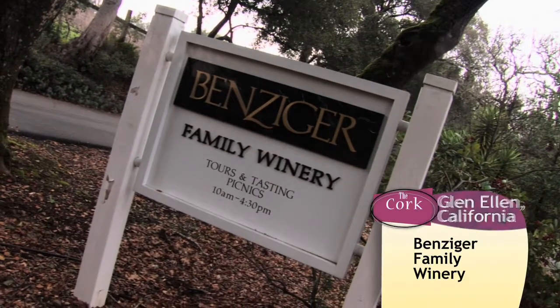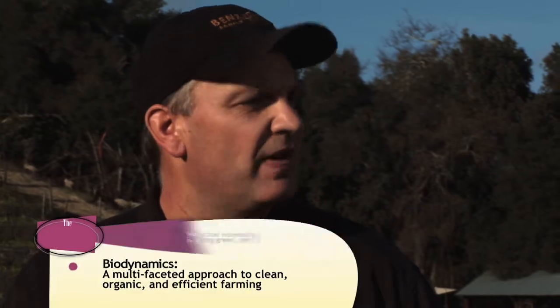I'm with Nate Reynes at Benziger Winery, and Benziger is California's leader in biodynamic farming. Nate, can you break down what biodynamics means? Well, biodynamics is a philosophy of farming. It was developed by a gentleman, his name is Rudolf Steiner. What we do is we farm in a closed system.